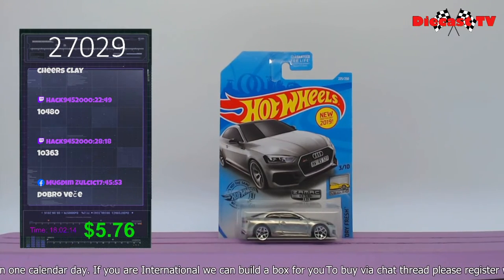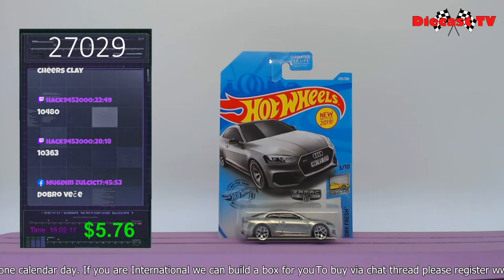Hot Wheels Mainline. Beautiful, beautiful Audi Sport Quattro.